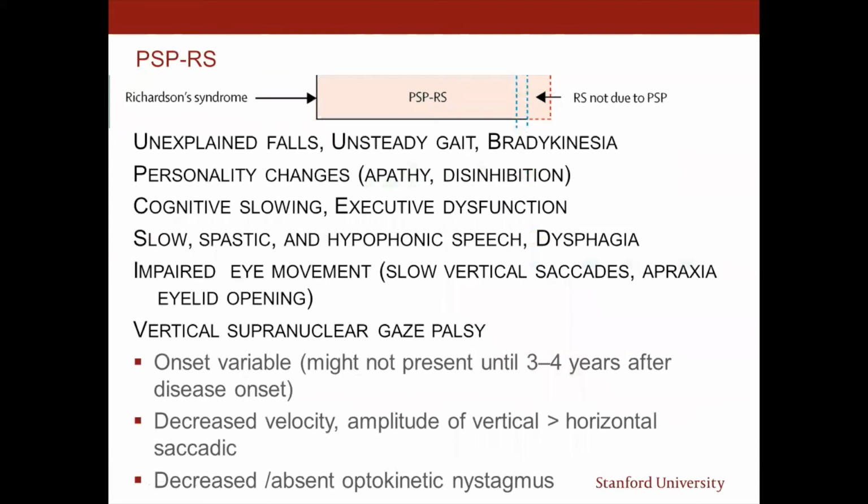As I mentioned, PSP Richardson syndrome is the most common clinical variant, and if people have this clinical syndrome, they are very, very highly likely to have actual PSP pathology at the time of autopsy. So this one gives us the best prediction of what the underlying pathology is. As I mentioned, these unexplained falls, unsteady gait, and slowness really are one of the hallmark features of the syndrome. I mentioned the personality changes, the lack of interest in activities, which is what we call apathy, and this loss of inhibition. There can be some executive dysfunction.